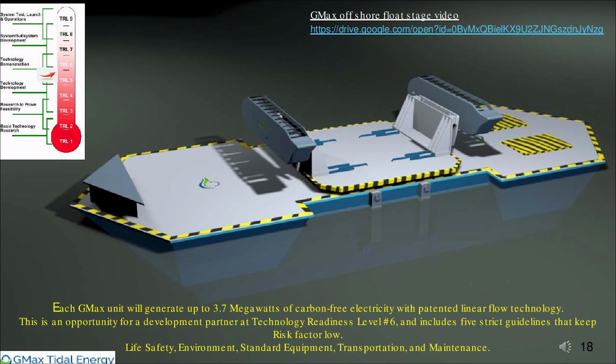3. Standard equipment. 90% of the equipment designed for GMax in both capital expenses and operating expenses conforms to off-the-shelf technology. Although operating software, some hydraulics, and GMax full automation software will require customization, all parts are readily available from some of the most reputable companies on Earth.